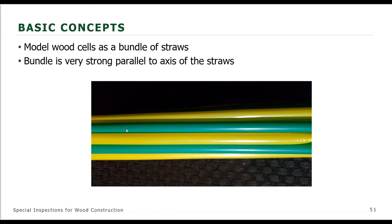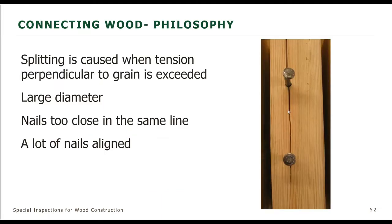What can happen is if we have a nail that's driven in here and then another nail that's driven in here, that could cause some perpendicular grain tension and exceed the capacity of what's connecting these bundles of cells together. And so another example shown here, a physical example, is that splitting is caused by exceeding that tension perpendicular to grain. So we have closely spaced nails, and the straws are up and down the page, and it can act like a wedge. And so the main reason this wood splitting can occur is because of exceeding that tension perpendicular to grain. So the installation requirements that we have in the wind and seismic provisions are deemed to be adequate to mitigate against this splitting that may occur.